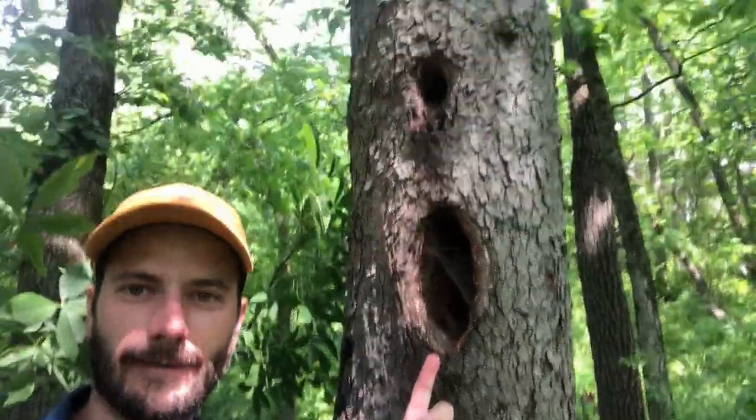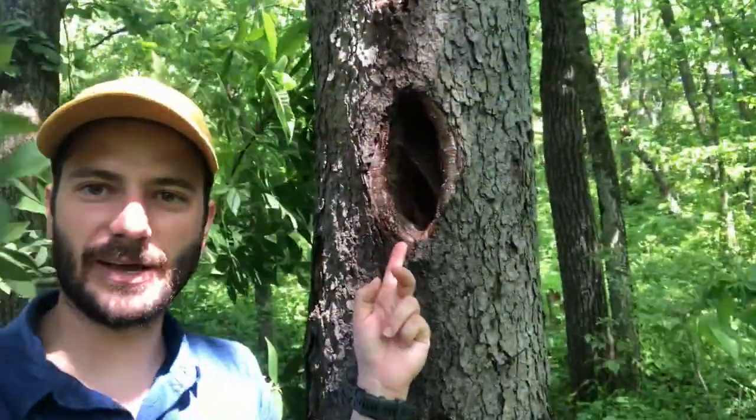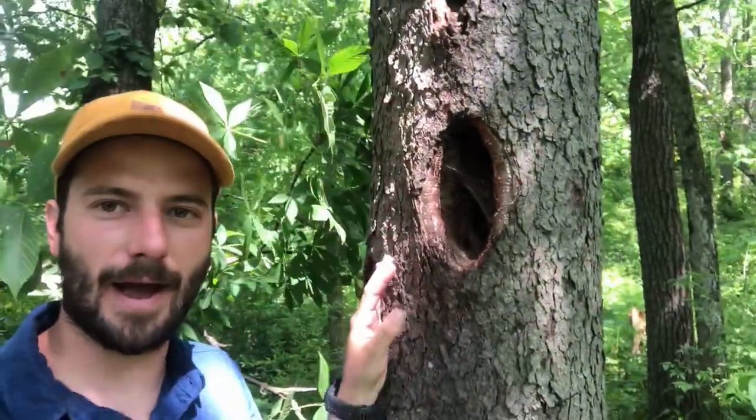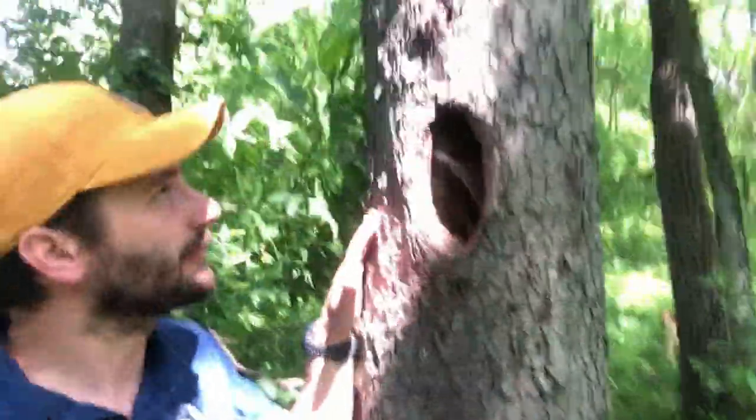Now here is a perfect example of a hole left by a pileated woodpecker. So pileated woodpeckers usually make them in an oval shape. This one's starting to heal a little bit. But pileated woodpeckers, like I said before, use their beaks much like a chisel. And they only feed on lower portions of trees, especially on down trees. So if you're ever on a hike and you flush out a pileated woodpecker that seems like it was just sitting on the ground, what they're actually feeding on are carpenter ants.